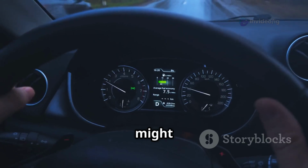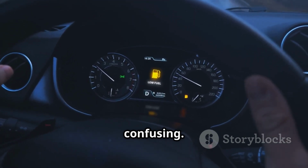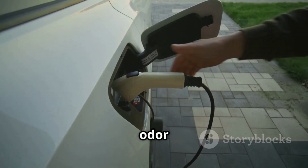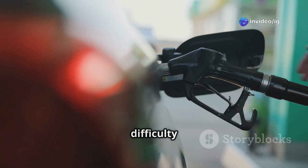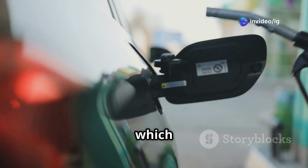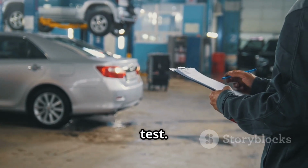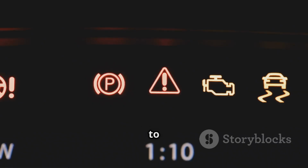Now here are some common symptoms you might notice. First, the check engine light comes on. You might also see your fuel gauge reading incorrectly or fluctuating, which can be pretty confusing. Sometimes there's a strong fuel odor near the vehicle. You could even have difficulty refueling, like the gas pump shutting off randomly, which can be super frustrating. And finally, you might end up failing an emissions test. So yeah, these are the main things to watch for.